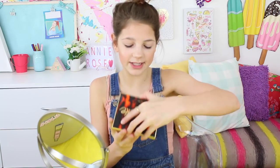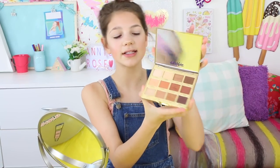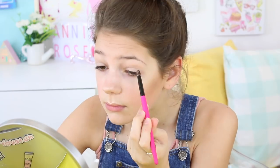All right, I'm going in with the Tarte palette, S'mores. It's up in the corner right there. And I'm gonna take this brush and blend that through my crease.